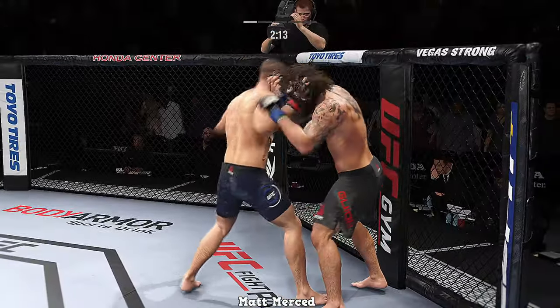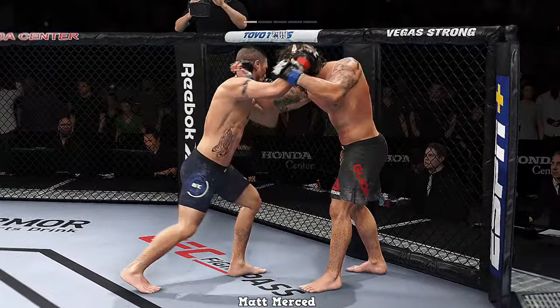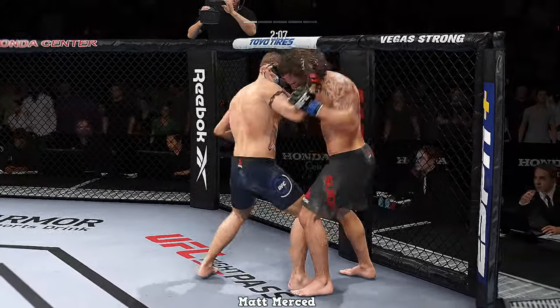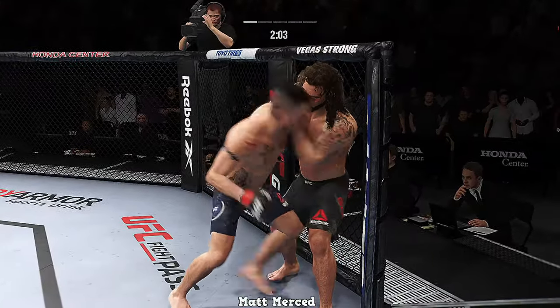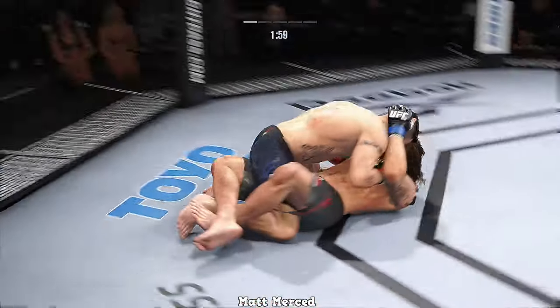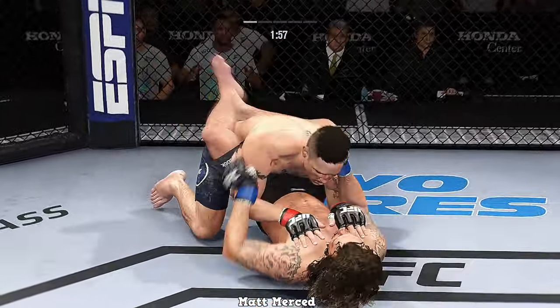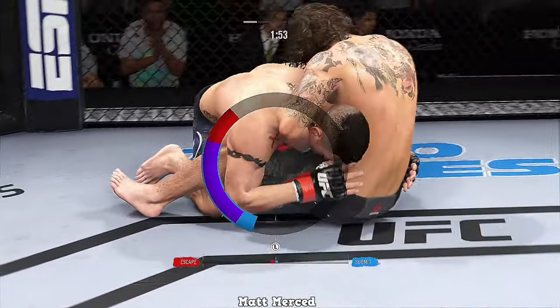Guida's lower jaw now starting to show signs of swelling. Big punch from the clinch. And now he's got that tight clinch. Really timing his... Wow, actually got the takedown. Close guard. Looking for a guillotine.